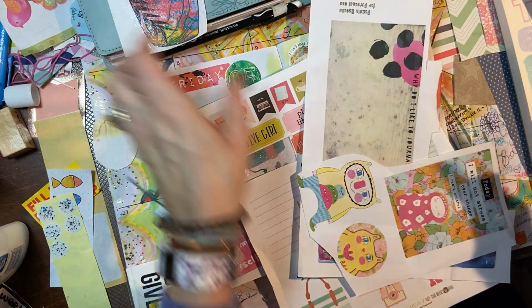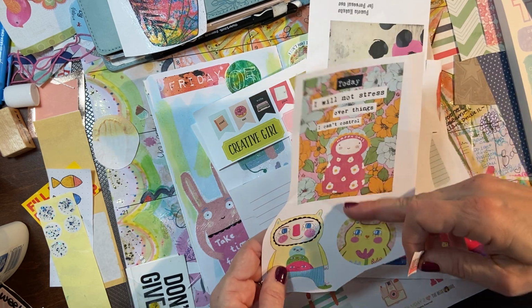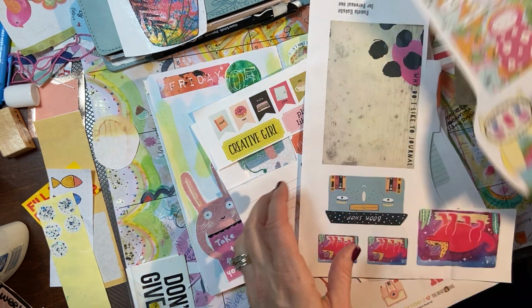That's from Trendovi. I love that set. This is Pam's this month. I will not stress over things I cannot control. So that is going on a work day.